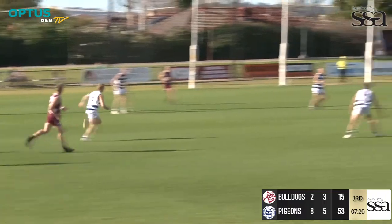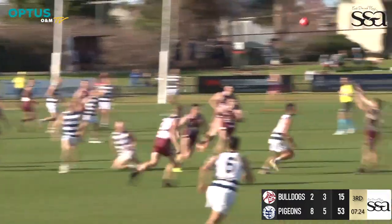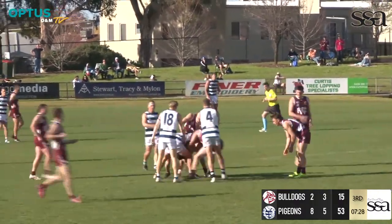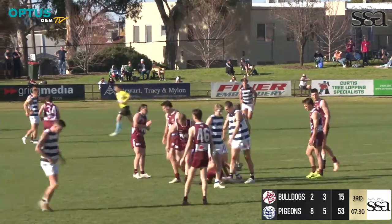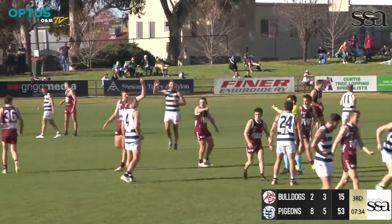Not a great kick out of defence from the dual stick. Lovell was able to win it back for the Pigeons. Wiley's hand pass was to no one. Put Wheeler under the pump. Lots of players around this football and a ball up. Pretty much right in front of Chris Mitchell down on the boundary.